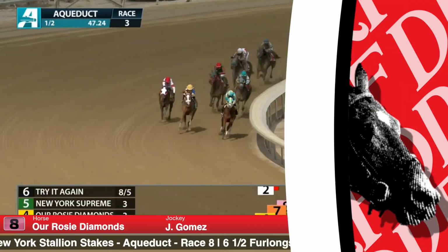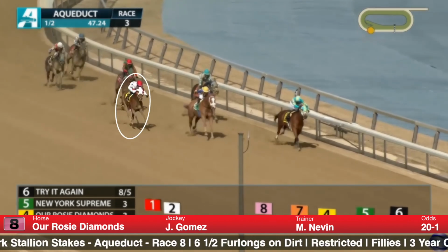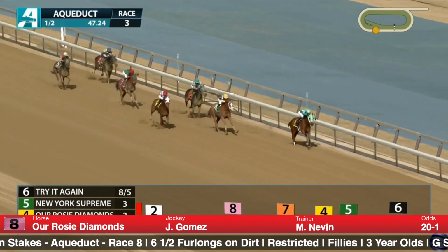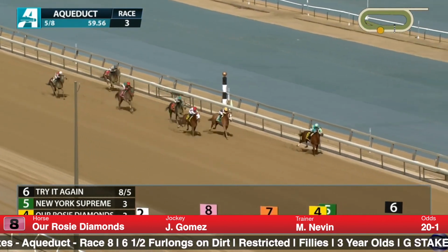Here's a horse that's been claimed out of her last 2 races. That's the number 8, Our Rosie Diamond, who will now make her first start for Michelle Nevin. She faced a pretty promising runner in her most recent start. Now, this is an open claiming race. 16,000 non-winners of 2 life at 6 furlongs. The winner would come back to run second twice against New York breds, one with a 79 buyer and one with a 71 buyer. So she's okay.